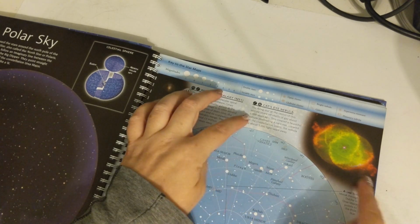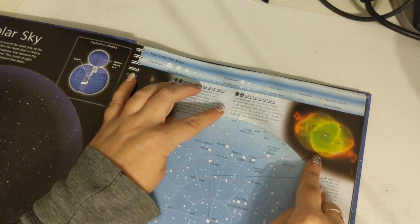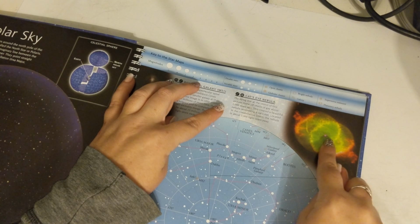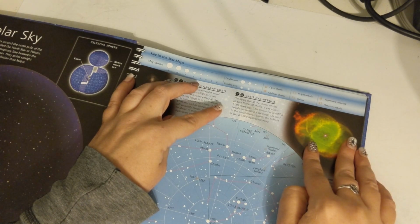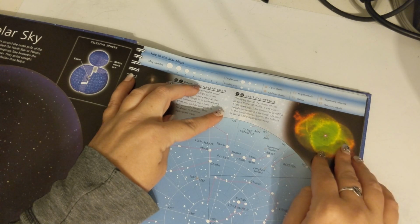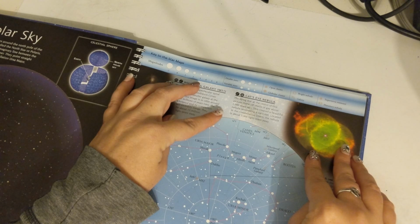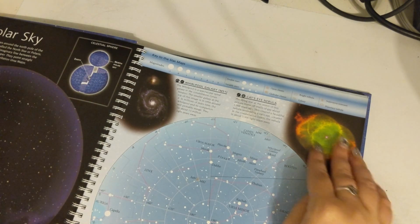Alright, the Cat's Eye Nebula. Very, very pretty, isn't it? This dying star is at the center of this picture. It threw off shells of gas about 1,000 years ago. This created a beautiful nebula resembling a cat's eye. Located in the constellation Draco, the nebula is about 3,000 light years away.